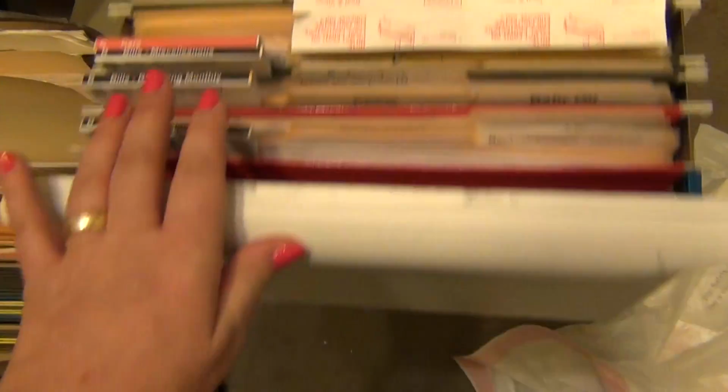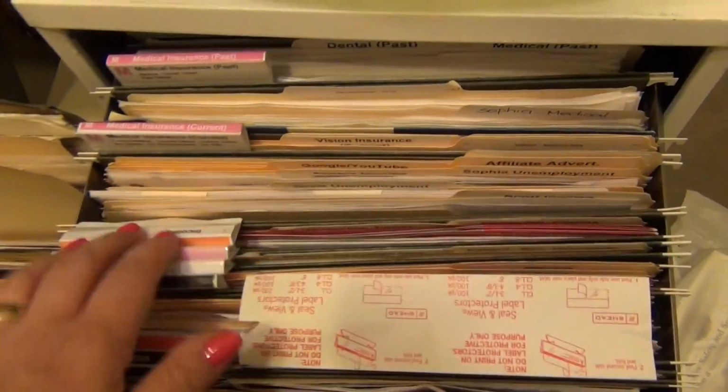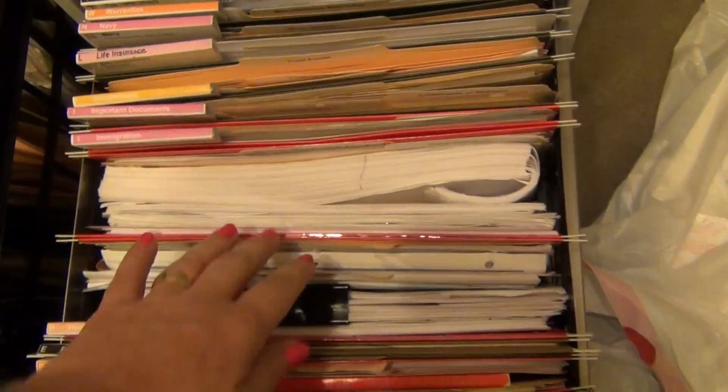So here's the top one, and for some obvious reason I've masked some stuff because it's not like you need to know what kind of car I have. So anyway, all the stuff is in here, okay, and then at the bottom it's even heavier because that's all the house contracts and stuff.